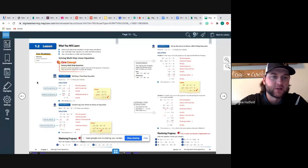There's Spanish, English glossaries, and all sorts of resources in here. So we did a scavenger hunt activity where they explored most of this stuff as well.